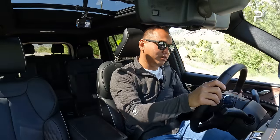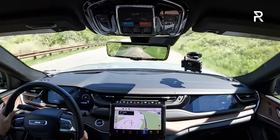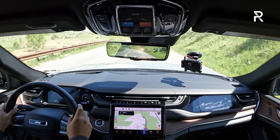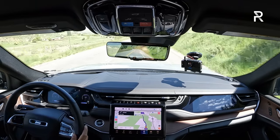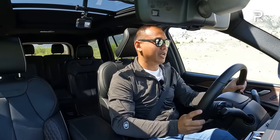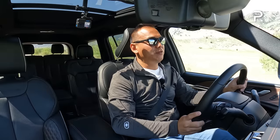Put my foot down here. You can hear the engine is struggling. Now, it actually makes a little bit of a snarl from the exhaust. I wasn't expecting that. When it shifts, you can actually hear the crackle from the exhaust. I wasn't expecting that. Kind of a nice surprise. It's just a shame because I put my foot down and there's not really any forward thrust.